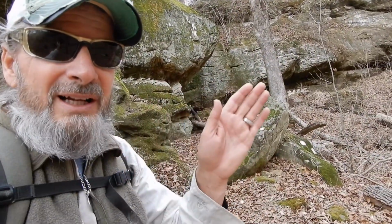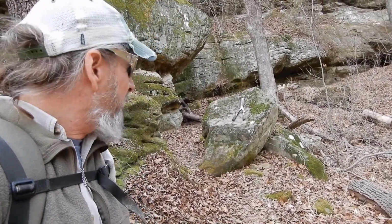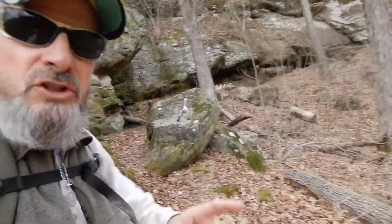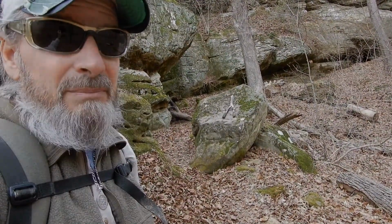I'm always nervous when I come through here. I know it's winter time, it's mid-February, I don't really have to worry about it now, but if you come through here from springtime on, if you come through this area right here with these cliffs, just be careful because I'm telling you, there's a big snake back here.